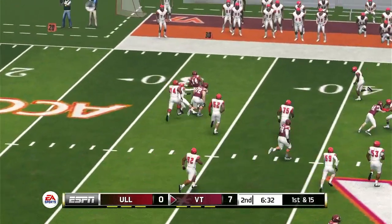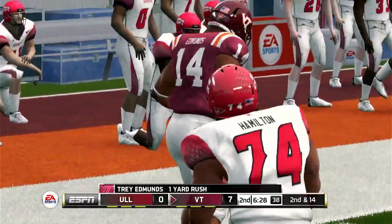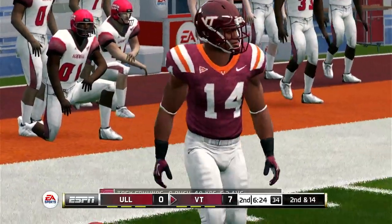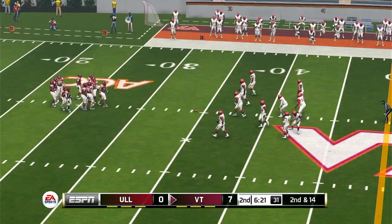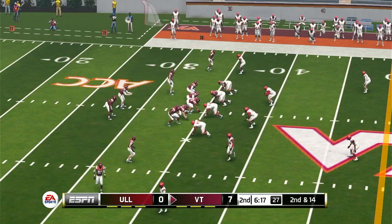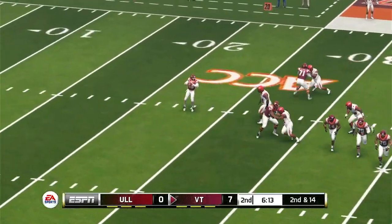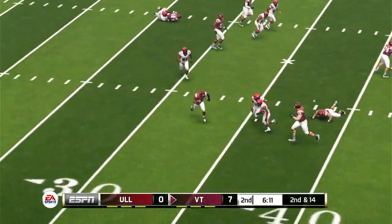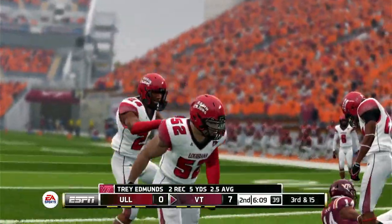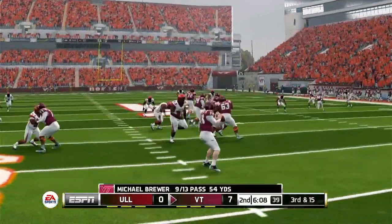They run it left. Gets to about the 34-yard line. And the halfback's got nowhere to go. That makes it second and 14. Here we go. Tie right. Virginia Tech is up a score. I got you, 88. Short over the middle. He tackles him for a loss. No gain on the play. That makes it third and 15.